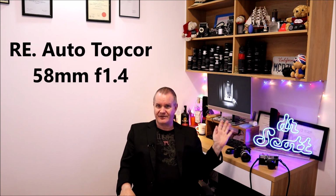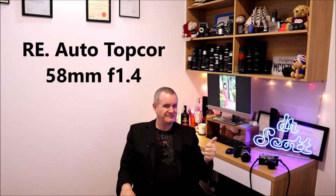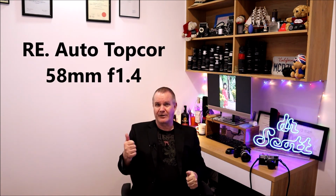Anyway, so that's it for this week. Again, this was the RE Auto Topcor 58 1.4. Get out there and buy one if you can, or borrow one from a friend. They're well worth it. So why don't you come on back next week? We'll check out some other lenses, or something to do with photography anyway.